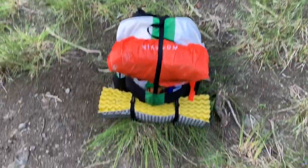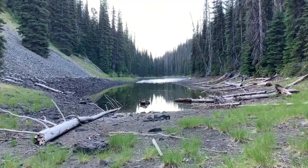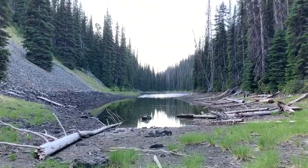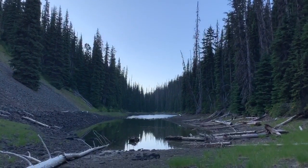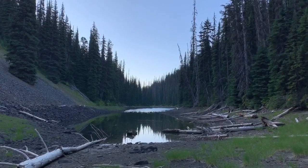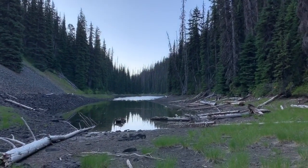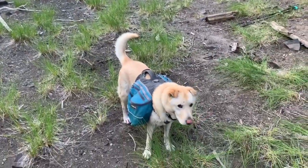It's day 4. We are packed up and ready to go. It's just after 7, so not a super early start, but looks like a beautiful day, not a cloud in the sky. This is, I found out, called Dead Lake. I guess because of the dead trees, or maybe there's no life in the lake. I have no idea. Anyways, we're going to head out.